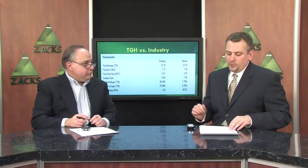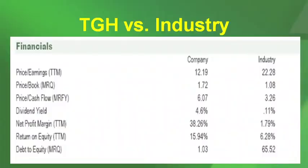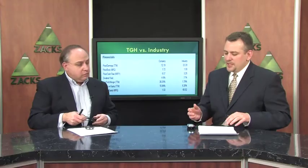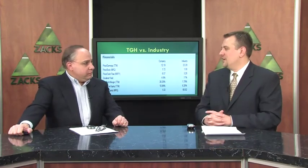Okay. But one additional piece, if you're looking at it compared to the industry, it is trading cheaper than the industry on a PE basis, and it does have a significantly higher dividend yield. Right now they're paying 4.6% versus a minuscule 0.11% for the industry. All right. So they pay you to sit around and wait while the global economy gets going.